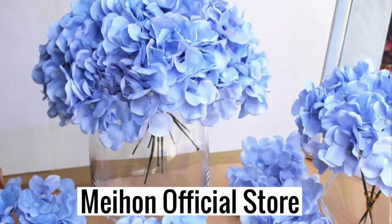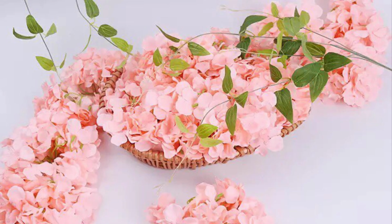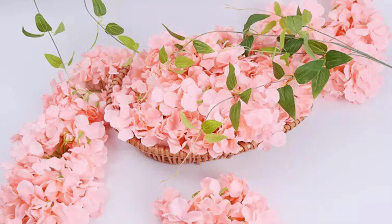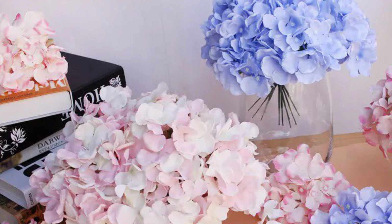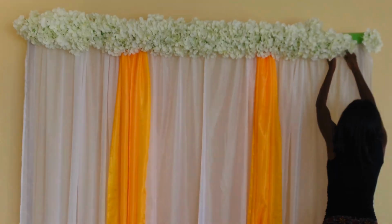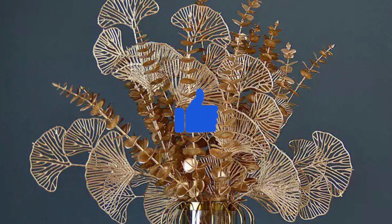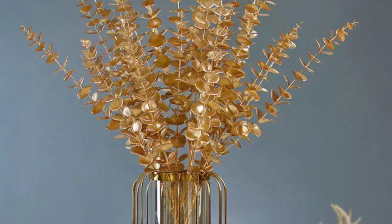The third shop is Mehon Official Store, which is my number one go-to shop for all my hydrangeas. The flowers come in a variety of colors, and I must mention that you must also be prepared to buy the stems for the hydrangeas separately, as they are not sold as a pack. Allow me to talk about these maple leaves this store also has to offer. I think they're just awesome, and please do have a look at them.